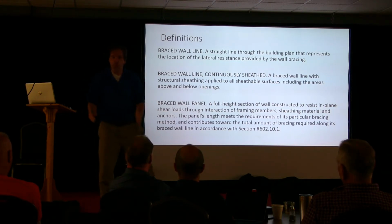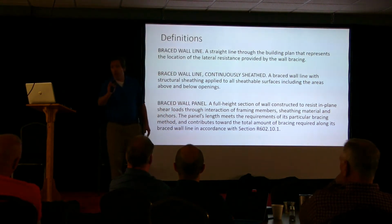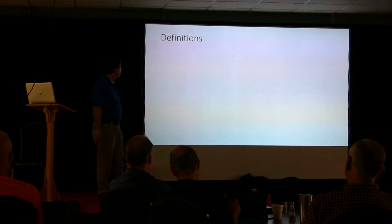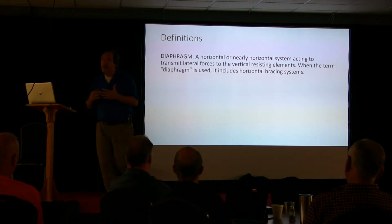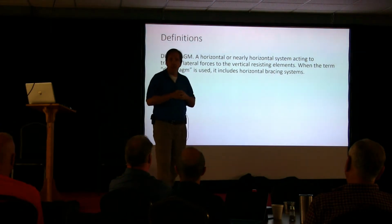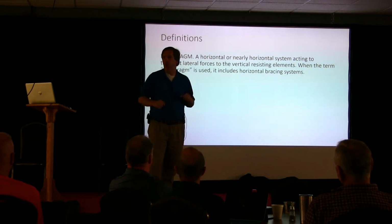Now we're dealing with the individual panels. And then shear wall is something completely different. So be careful about mixing up those terms. Diaphragm, that can be a horizontal system. So the roof diaphragm, the decking on the roof, can act as a structural element to resist racking or resist bracing, or add to the bracing. The floor diaphragm can also do that.